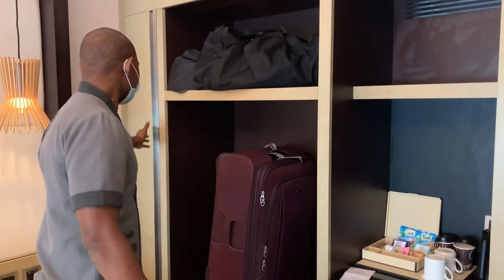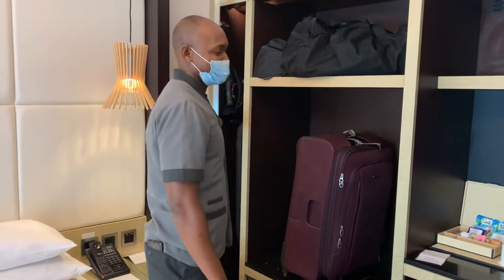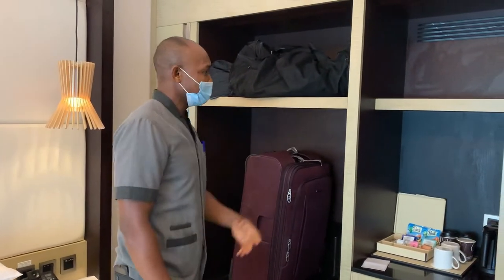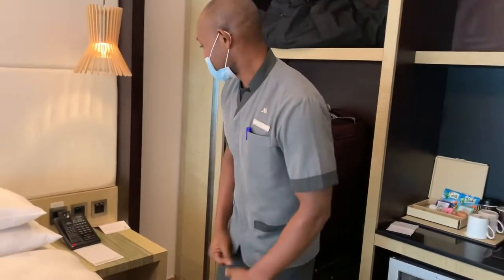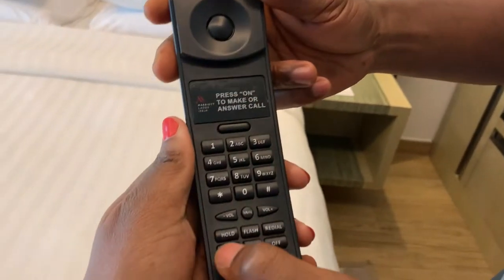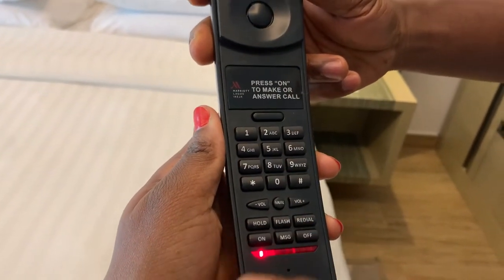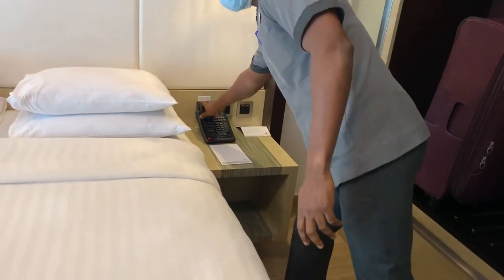Then we have iron and iron board. Excellent. I need to iron. However, we have a laundry service if you want to. How fast? If I give something this night, can I get it tomorrow morning? Of course. And for any of your requests, the number to dial is just zero on your phone here. Okay, excellent. Thank you very much.